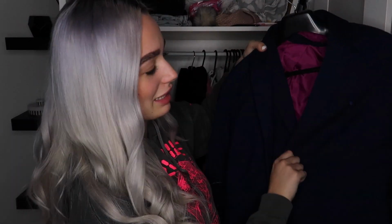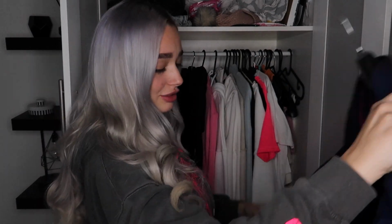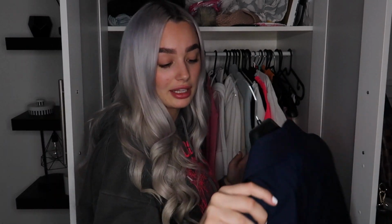I've got a couple of work blazers in here that I'm literally never going to wear. Well, I don't think you're allowed to just throw them away, so I don't really know what to do with them. Maybe I'll take them into work and see if somebody wants them. They've literally never been worn.